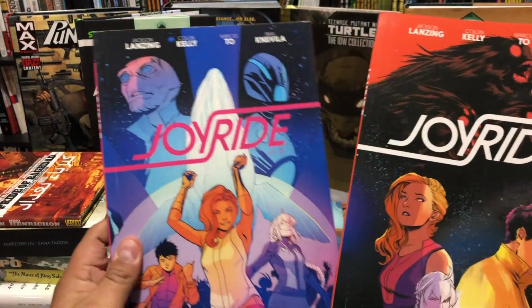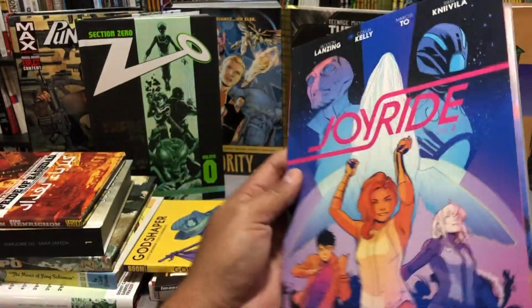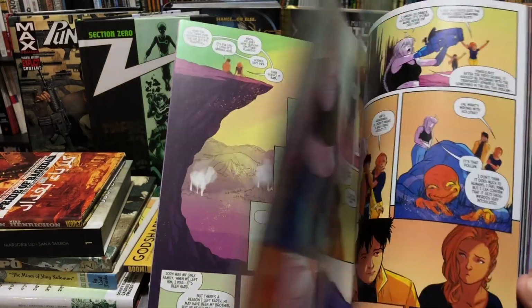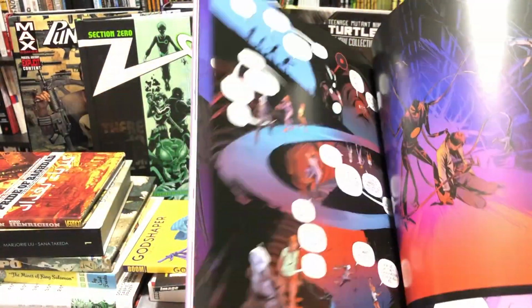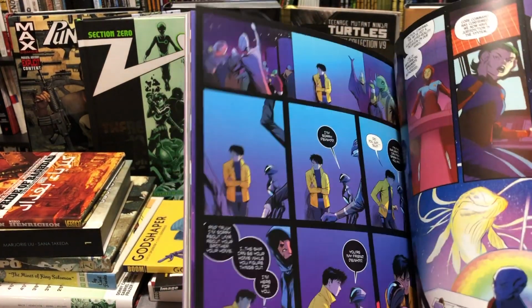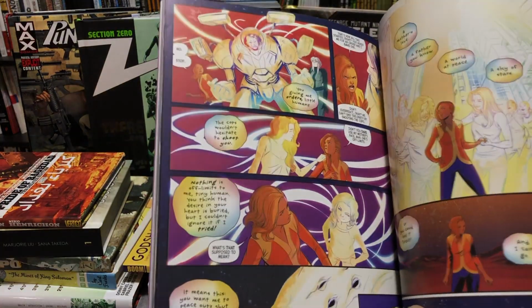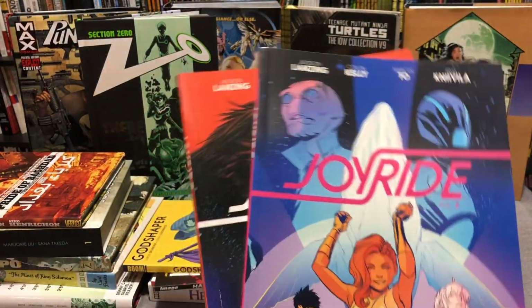And here is the rest of Joyride, volumes 2 and 3. Now, this completes that run, and it's got beautiful artwork again with wonderful colors. This is from Boom Comics, and it is absolutely stunning. It's Jackson Lanzing, Collin Kelly, Marcos Takara. They're all reunited for this. Man, the first one was awesome. I may do a review of all 3 of these.